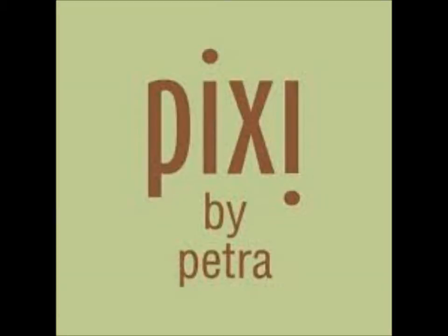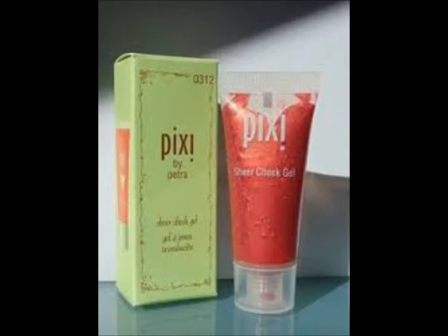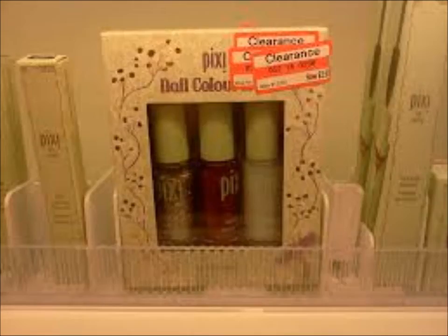PIXI Beauty recently changed its name to PIXI by Petra to show Petra's involvement with product development. The packaging is Petra's favorite shade of green, which she feels reflects calmness and nature, and the bronze lettering is luxurious and pops on the green. The old packages went on clearance sale, making a lot of us believe that Target was no longer going to carry PIXI.